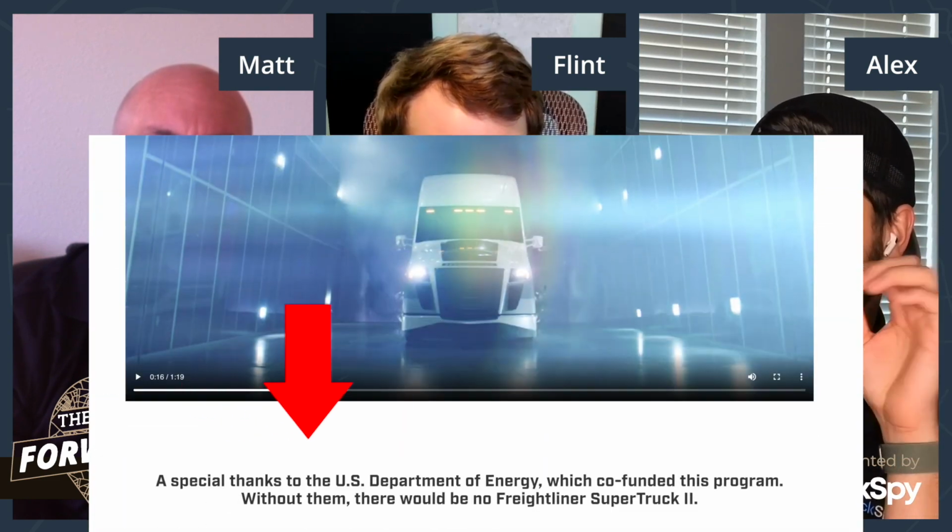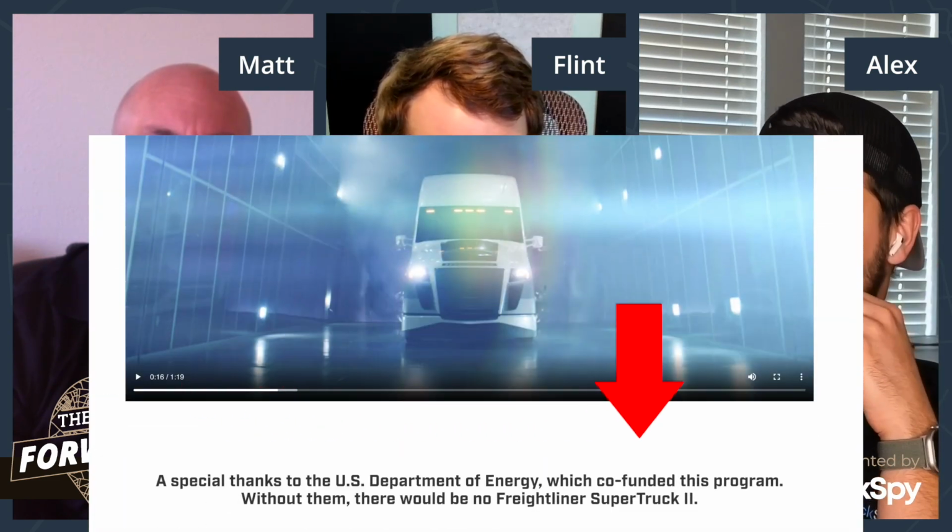Some of the comments I've seen are like, hold on. Well, first, before I go to the comments, I want to say at the bottom of the Freightliner website, it says, a special thanks to the U.S. Department of Energy, which co-funded this program. Without them, there would be no Freightliner SuperTruck 2. And it's interesting. If you're telling me blatantly in big letters that the government is funding your research to make more efficient trucks, which, granted, some of the stuff they are doing is neat.